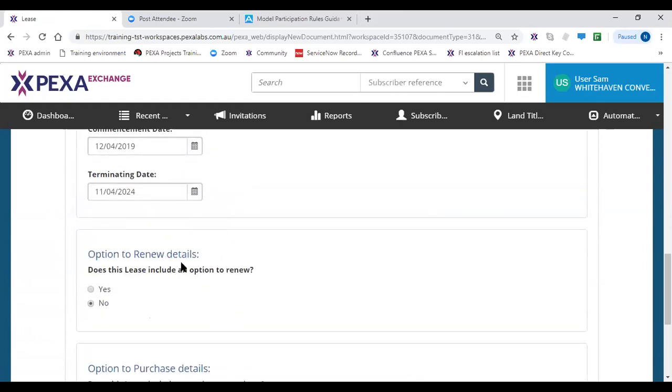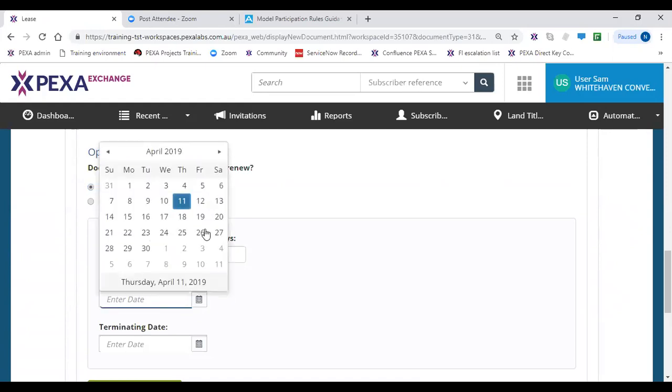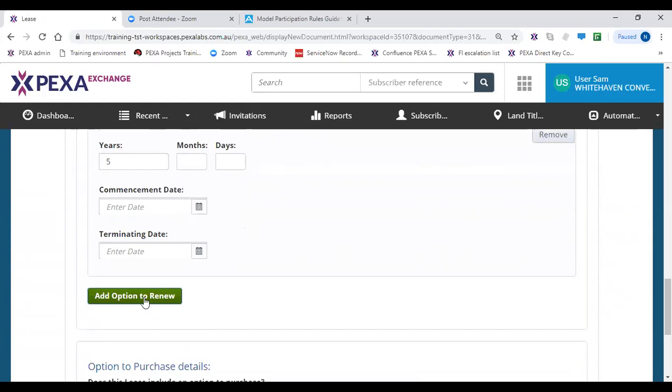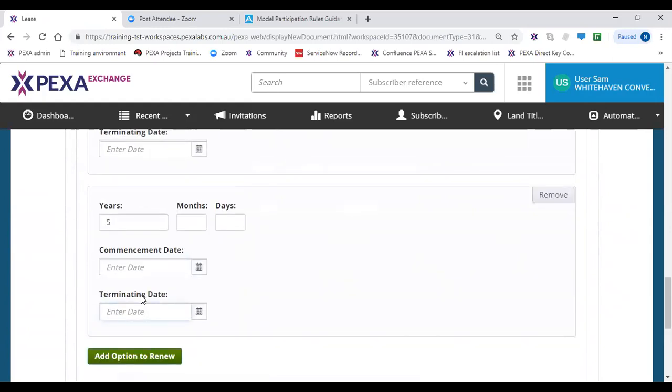Once you've done that, you can also enter in the option to renew. So if there was an option to renew, you would enter in the renewal dates. Okay, so if I had a renewal, I could enter these details in here. I'm just going to pop in dummy data just to show you, okay? And you can continue to add in as many options to renew as is required for your scenario.